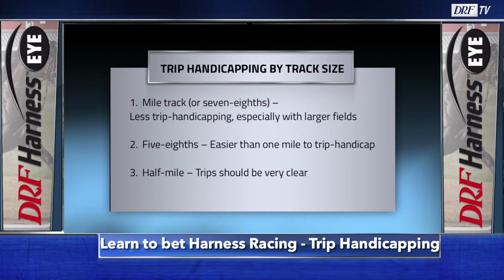They've got the run up to the first turn, which is a lot bigger on the mile tracks. Yeah, and it just makes it harder to figure out where the positioning is going to be. On smaller tracks, it's easier to figure out a horse is going to leave from the gate and then settle in, whereas on a mile track, there's a lot more mid-race action, so you really can't tell exactly where everyone's going to be.